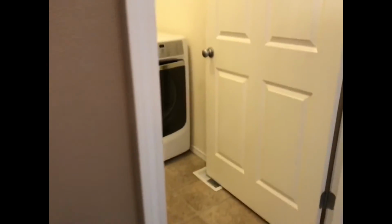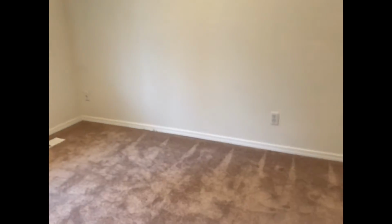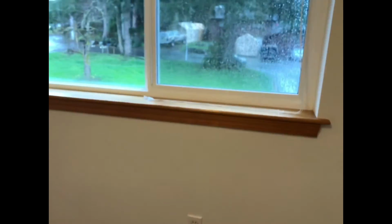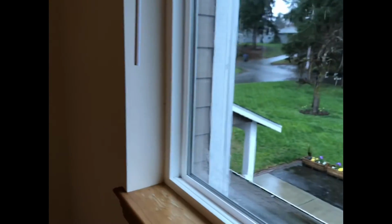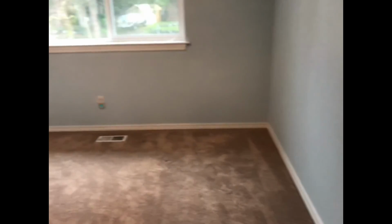Okay, upstairs laundry, which is quite convenient. Dirty clothes are upstairs. The laundry can be upstairs, makes it nice. And we have the two additional bedrooms. Bedrooms are all very nice size. So I'm going to go with 11 by 11. Or maybe 11 by 12. Wardrobe closet. Ceiling fan. Again, the carpet not only is new, but they put in a really good quality carpet. It feels way better than like a builder grade. Very nice pad.